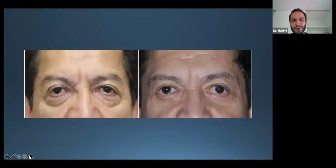This is a patient that underwent a lower eyelid lift. She had both fat removed and a strip of skin removed from her eyelids. You can see the smooth transition between her lower eyelid and the cheek junction, and the scar is not noticeable at all. Much more severe case, right?